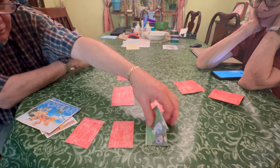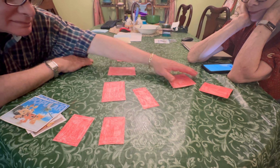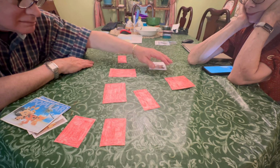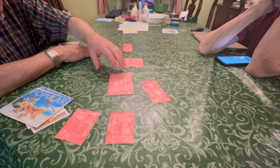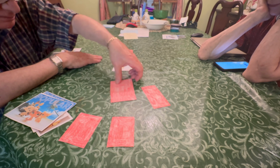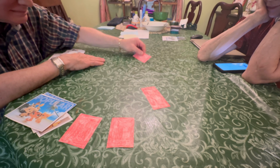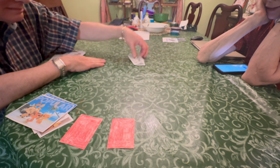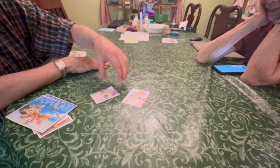Ooh, Dad's playing very well here. Yep. Oops, Dad might be running away with the game here. That's a stretched out doggy. Oh, Dad's cleaning up. Let's see. Dad got the rest. Yay!